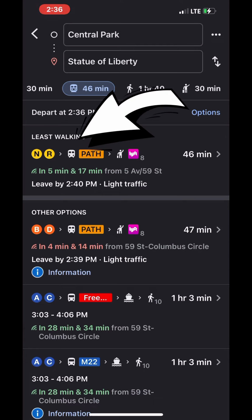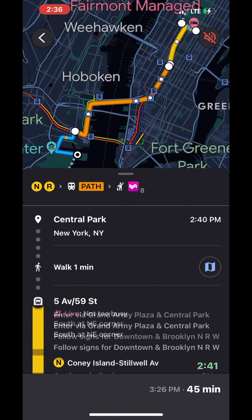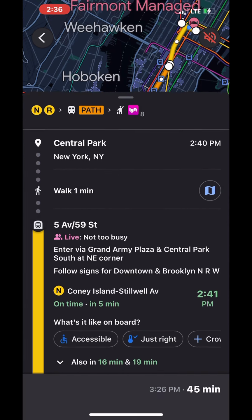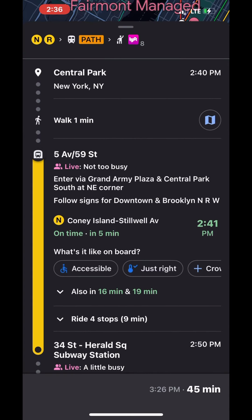Once you tap on the first option, the map pulls up and you'll see all of the directions for your trip. And here, just briefly, you see that we start at Central Park. Then you're instructed to walk for 1 minute. And if you look to the right here where you see the little icon for the map, if you tap on that, it'll give you specific map dots that show you the route to the public transportation station.